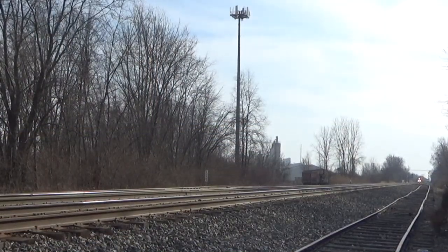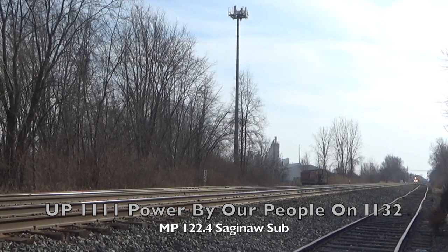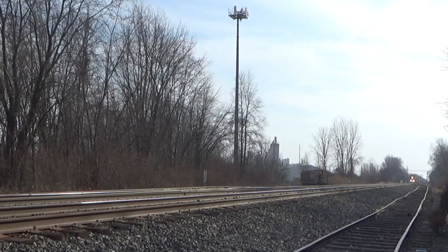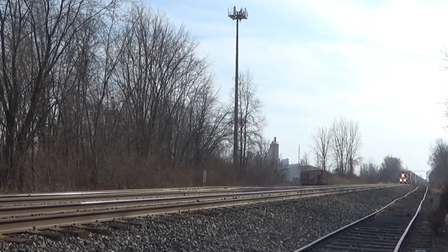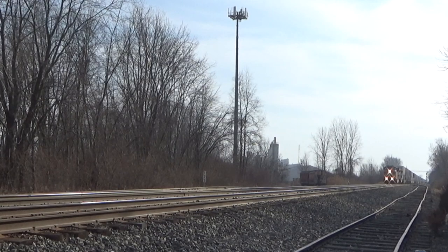We would not be ending off the video here. We would get one more special catch that would end up being trailing on I-132. 132 is a slam and a noise to basically Detroit, Michigan. And what the unit is, you guys will see in a second.